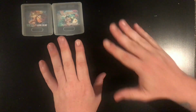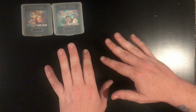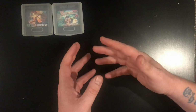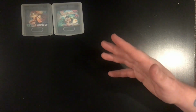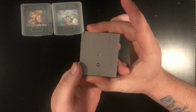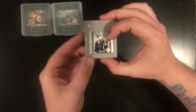It's crazy, really. At the same game shop, there were a couple of Game Boy games, so I picked these up, more of a shelf filler type of game. So let's just go through it. Right, the first one was the Addams Family. No real discoloration to the actual cartridge itself. That was £3.50.